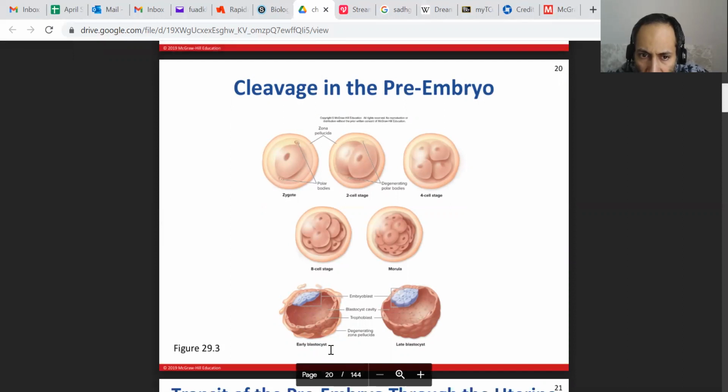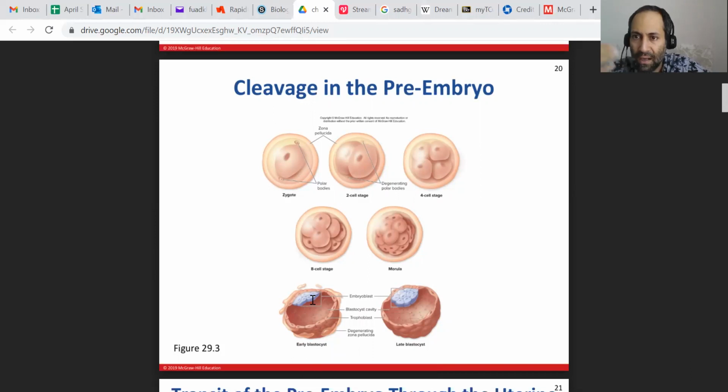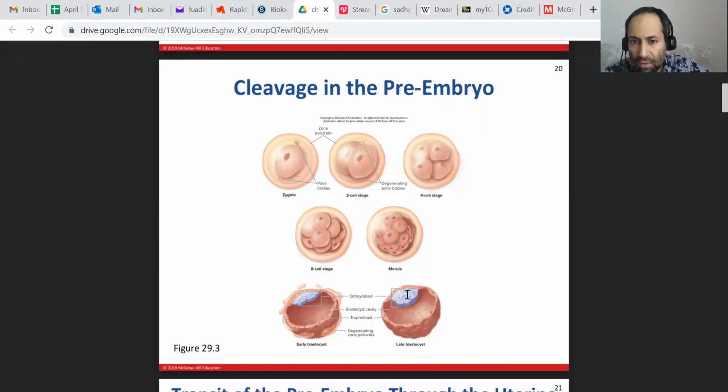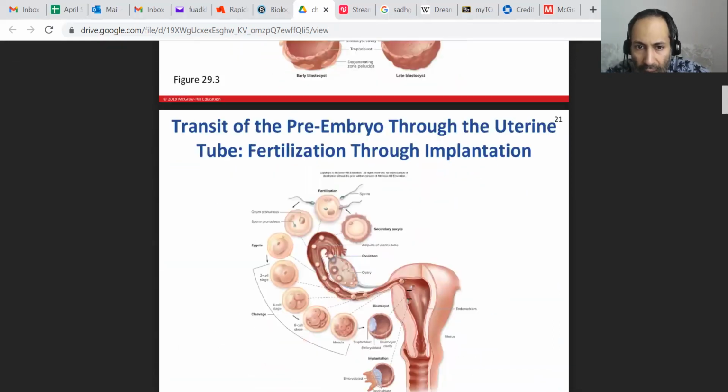So also in your early blastocyst stage, you see these two different masses of cells are differentiating. Differentiation has already started. So these blue ones are called the embryoblasts. They will turn into the embryo, the human embryo. And then the other cells here are called the trophoblast. They will turn into the placenta. Placenta is the tissue that supplies oxygen and nutrients to the developing embryo here, right? So the trophoblast is going to turn into the placenta. The embryoblast in blue here is going to turn into the actual embryo. So you're looking at all of those changes.